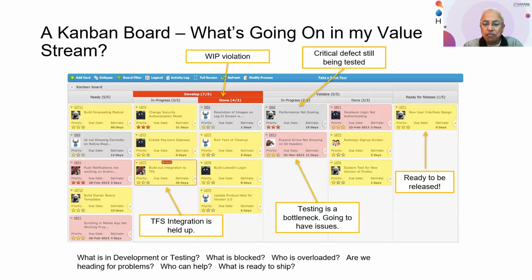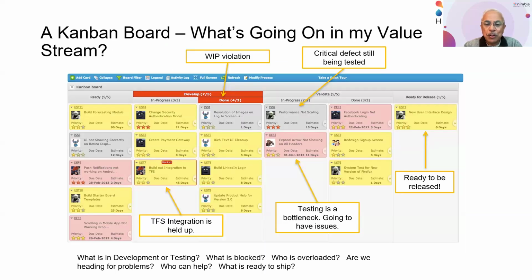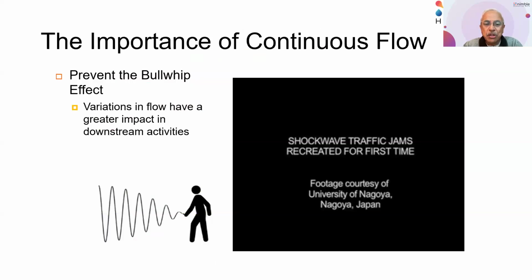So not only does it tell you that certain tasks are in progress, but it also tells you which stages of the value stream they might be having problems in, and therefore where to expect these problems to materialize, and how to proactively work to either change capacity and take action proactively, etc. So that's really what a Kanban system can do. This next slide tells you a little bit about flow.